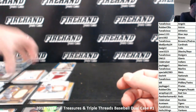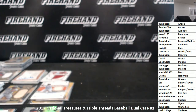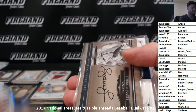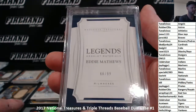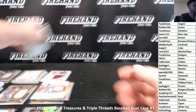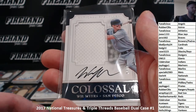Toronto Blue Jays: Kendrys Morales, numbered out of 3, auto jersey from Triple Threads. Atlanta Braves: Freddie Freeman, 99. Freddie Freeman, jersey. Dansby Swanson, jersey. Andruw Jones, autograph. Kevin Maitan, 99. And an Eddie Mathews book, jersey bat. Brewers and Padres combo: got no Brewers, a few Padres. They won this in a random, Tony Gwynn and Don Mattingly, the Dinelson Lamet RPA to 10, and Wil Myers out of 20.